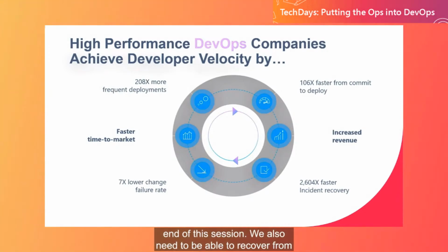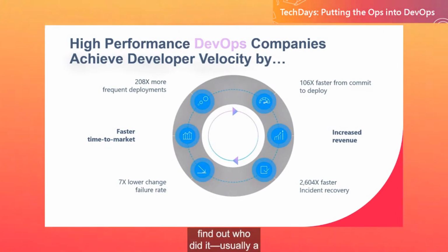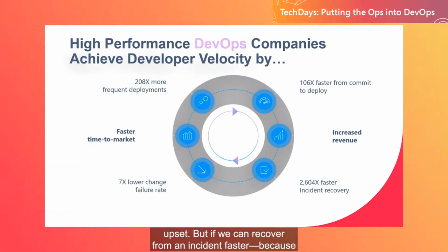We also need to be able to recover from incidents faster. How many of you have had an outage in your organization and then you have to trace that whole thing back to find out who did it? There's usually a lot of blame pointing and a lot of upset. But if we can recover from an incident faster, because we're all going to have incidents, that's really key to the organization, and that's delivering value.